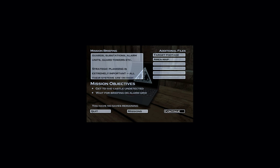Your equipment is hidden in a truck just outside the entry gates. When you get the equipment, we'll brief you on the position of alarm units as well as guard movements. 47, I repeat, find the truck with equipment, wait for our briefing, get to the castle undetected, and take out the castle alarm before entering.